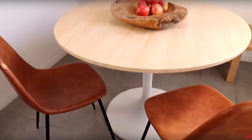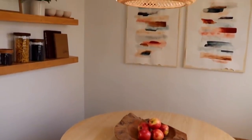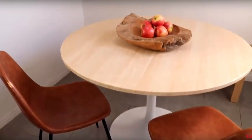We added a round table to add more synergy and flow into this area because it would have been really uncomfortable to have an oval shape or a square. So round works best in this area. Found these great colored leather chairs on Wayfair. Not very expensive either, but it was a perfect color to pull from the rug as well. So it all just flowed together so nicely.